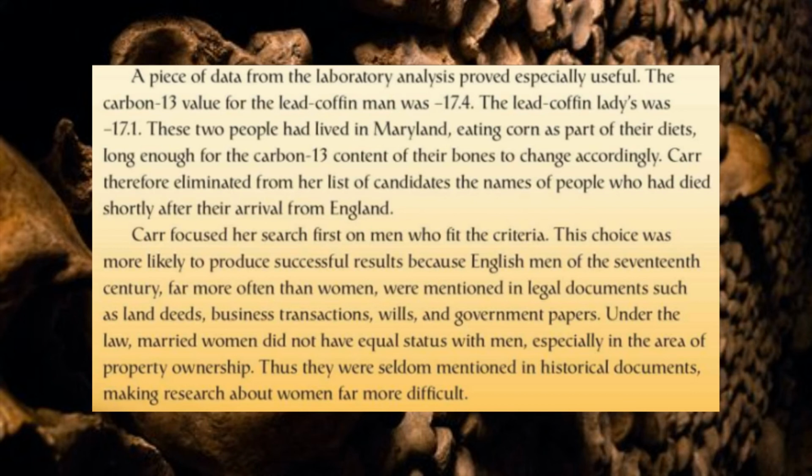This choice was more likely to produce successful results because English men of the 17th century, far more than women, were mentioned in legal documents such as land deeds, business transactions, wills, and government papers. Under the law, married women did not have equal status with men, especially in the area of property ownership. Thus, they were seldom mentioned in historical documents, making research about women far more difficult.